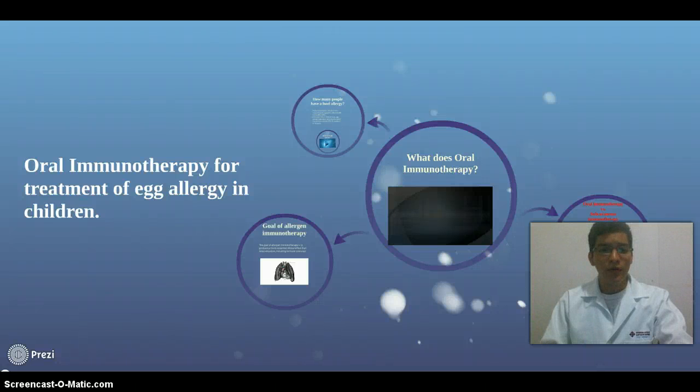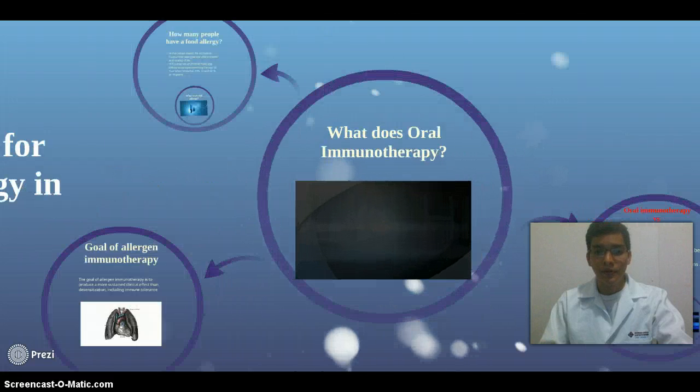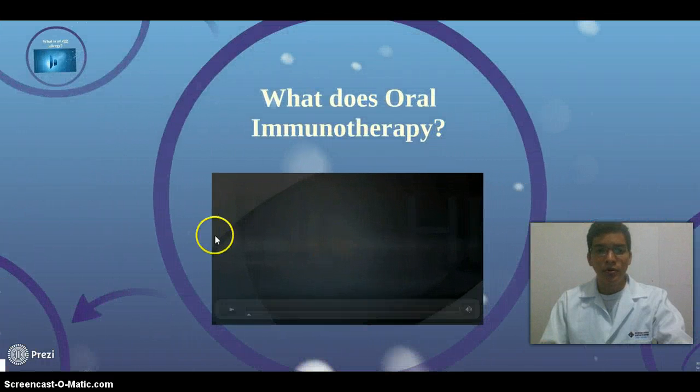Oral immunotherapy for treatment of egg allergy in children. What is oral immunotherapy?